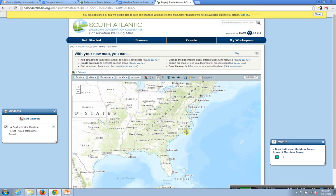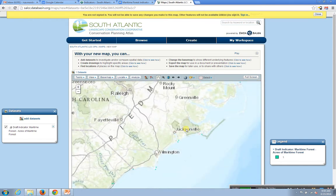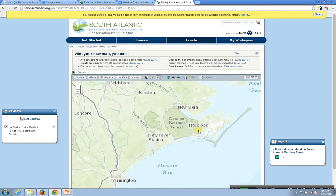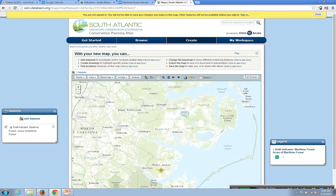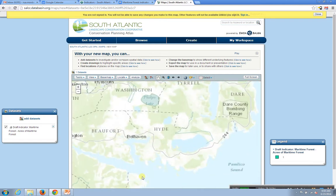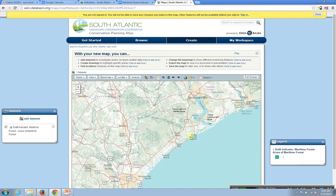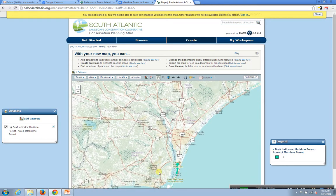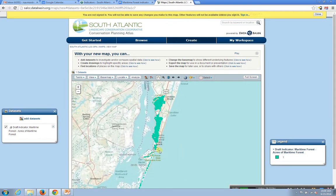For this one in particular, since maritime forests are small little pixels, at first you look at it and you go, oh no, there's no maritime forest. But once you actually zoom in a little bit to some of these areas, the actual maritime forest will start becoming apparent in the layers in green. It just takes a little while to load it up. So you've got some of those layers up here, showing some of the depictions of where those are.